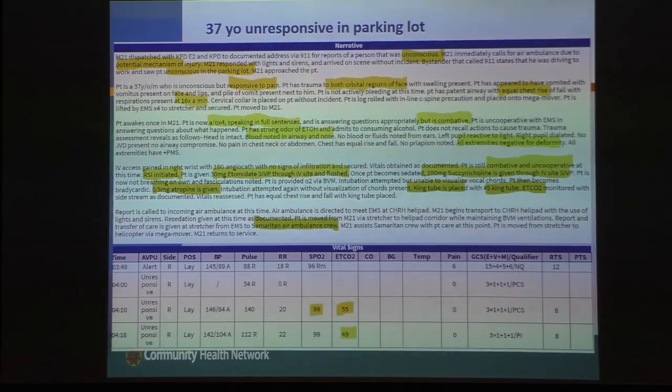It's your friend. Here's an unresponsive parking lot patient. This is an unconscious younger gentleman, 37, who a bystander called about at 3 in the morning for somebody acting weird. He has trauma to his orbital regions and face. He's unconscious but responsive, has a patent airway with equal chest rise, respirations of 16. We placed a C-collar on. I don't think there was an obvious MVA or anything. We just found this guy unconscious in a parking lot, probably fell down.